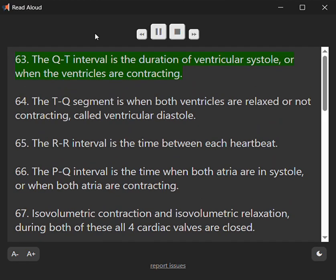63. The QT interval is the duration of ventricular systole, or when the ventricles are contracting. 64. The TQ segment is when both ventricles are relaxed or not contracting, called ventricular diastole. 65. The RR interval is the time between each heartbeat. 66. The PQ interval is the time when both atria are in systole, or when both atria are contracting.